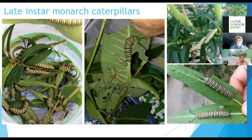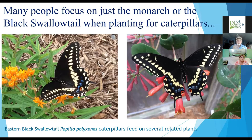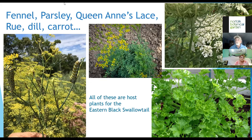And of course, a lot of people focus on the monarch, or the black swallowtail. When they're planting for caterpillars, they're thinking about watching caterpillars in their backyard. They're pretty easy, common enough, certainly. But the black swallowtail will feed on several related plants. It has to be in that carrot family, dill family. So for those, several different plant options. Fennel, parsley, believe it or not, Queen Anne's lace is a host plant for the black swallowtail caterpillar. They will feed on rue, dill, carrot. So lots of options in that herb family and carrot family. But they're all host plants for the eastern black swallowtail. Of course, all of those were introduced plants.